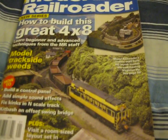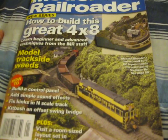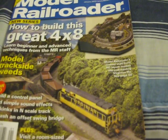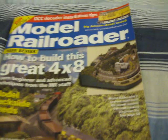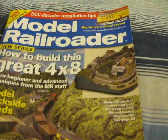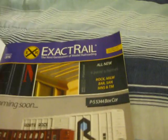This is the recent Model Railroad magazine. It's actually dated for January 2012, which is cool. I like the picture on the front. I actually have one of these units, but that's not what I'm going to be talking about. I'm going to be talking about some cool stuff that's in here. Some cool trains and some other stuff, okay?